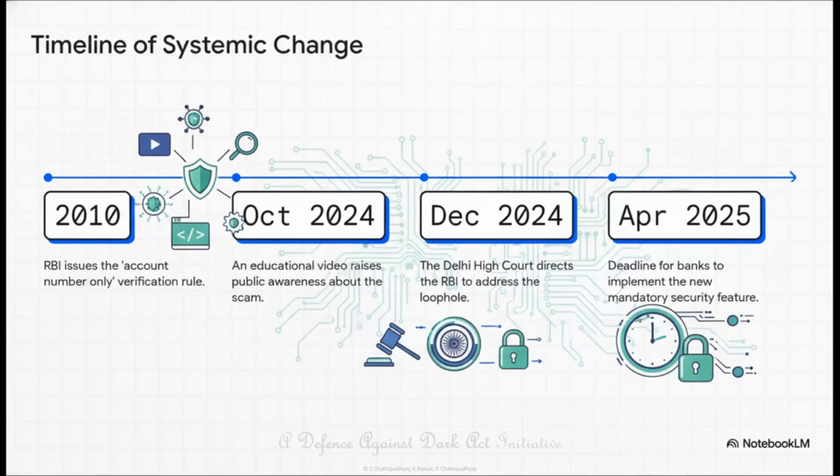And this timeline, wow, it tells the whole story. The rule is in place for years and years, and nothing happens. Then things start moving, and they move fast. In October 2024, the YouTube channel Defense Against Dark Acts puts out a video explaining the scam. It goes viral. People start talking.